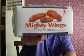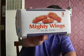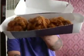But on my way back from work, I had to try these. Seen a couple reviews of them. I got the 3-piece. These are McDonald's Mighty Wings. Look at those. I've seen mixed reviews on these. I got the 3-piece.